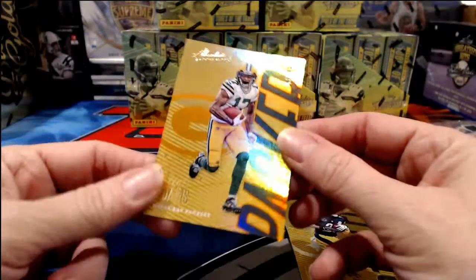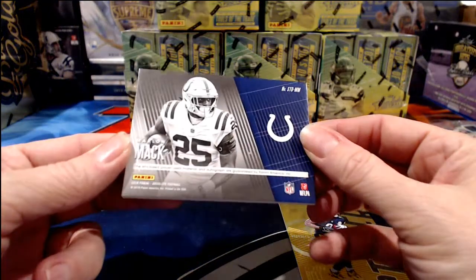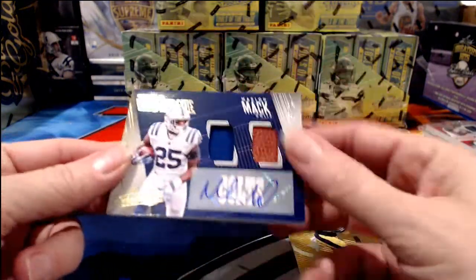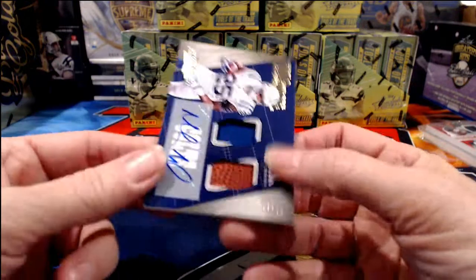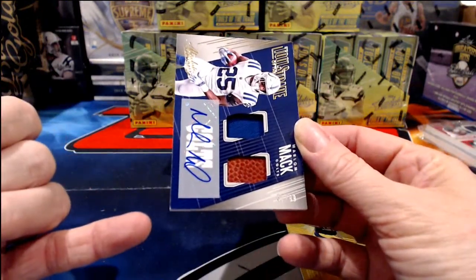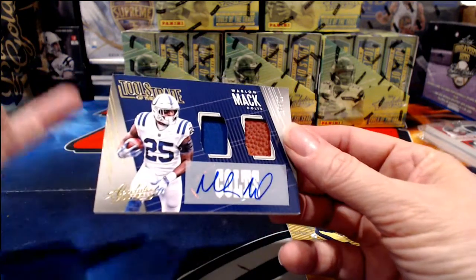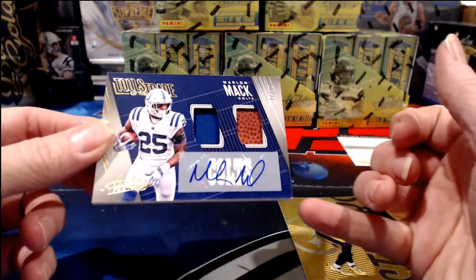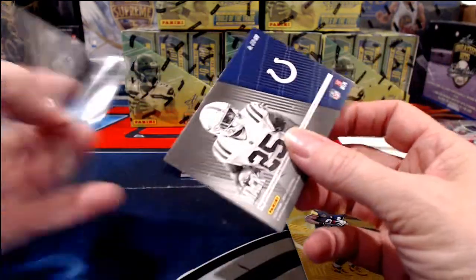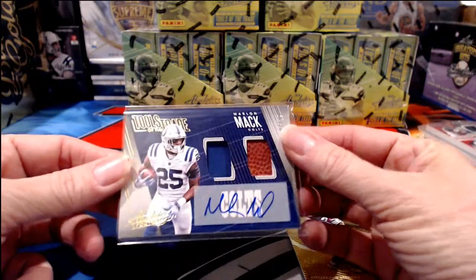Numbered to 65, that is Devontae Adams for the Pack. The Colts have a hit with Marlon Mack. And Marlon is numbered to 99. There is a good example of some chipping down there in that lower corner. And also in the upper corner there, but most especially in that lower right. It is noticeable on Mr. Marlon Mack.